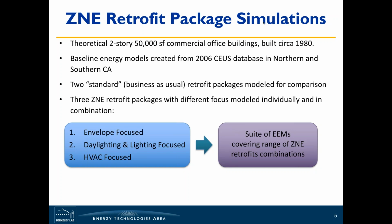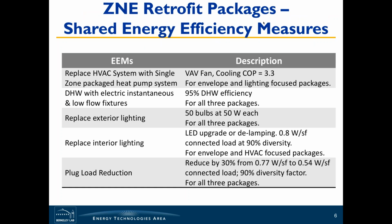They might choose an envelope measure from the envelope package, HVAC from the HVAC package, and so on. In order to get there, what we did was we actually did create some standard shared energy efficiency measures for some of these packages. So an example would be all the exterior lighting. So all 3 packages had the same exterior lighting retrofit.